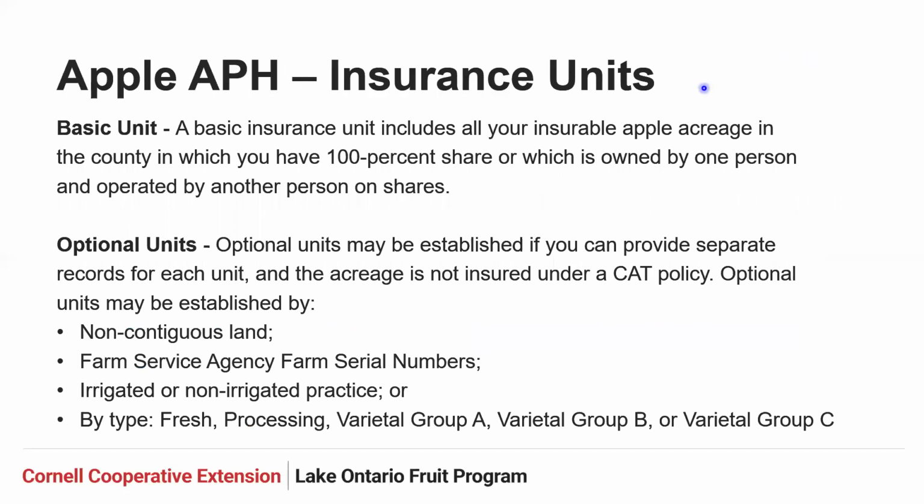Apple APH, insurance units. The insurance units are the building blocks with which your policy is built. They are essentially acreages of crop. Premiums, losses, and indemnities are calculated for each unit. A basic unit. A basic insurance unit includes all your insurable apple acreage in the county in which you have 100% share or which is owned by one person and operated by another person on shares. The basic insurance unit is all of the apple acreage owned by you.